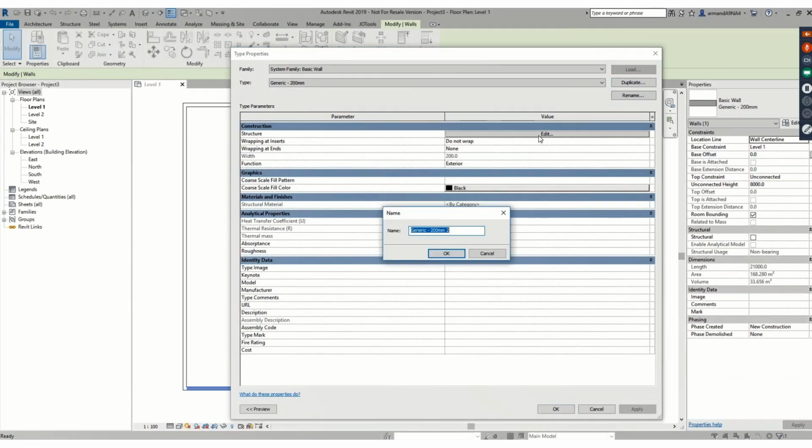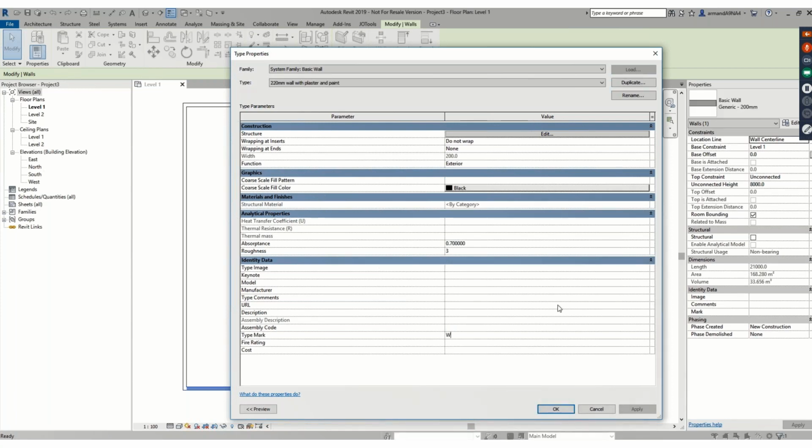Another iteration of the wall with a different build-up so that we can see how the various images look when we have them all in the same schedule. So this one is a 220 millimeter thick wall with plaster and paint, just for a hypothetical example. Again, we add a type mark, and I'm going to add a description here as well, telling them to use Plascon paint.